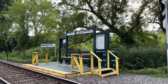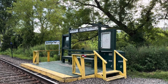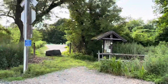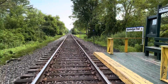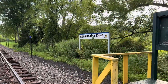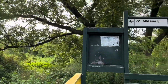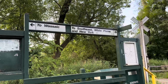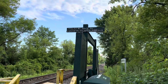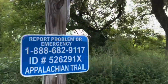This is the one, I believe, where the train station will take you into New York if you want to go. Actual train stop right on the Appalachian Trail. Yep, Metro North Railroad. And right here, it tells me I've got 7 miles to the Connecticut state line.